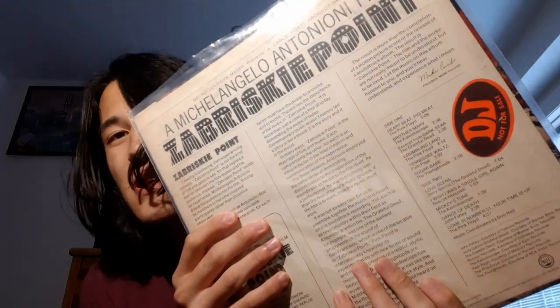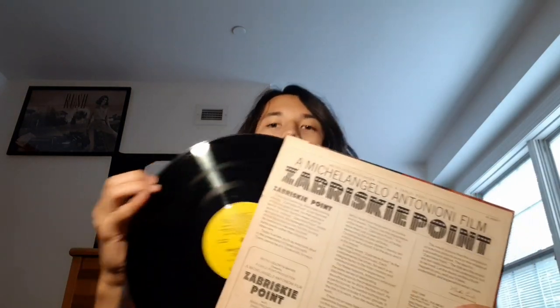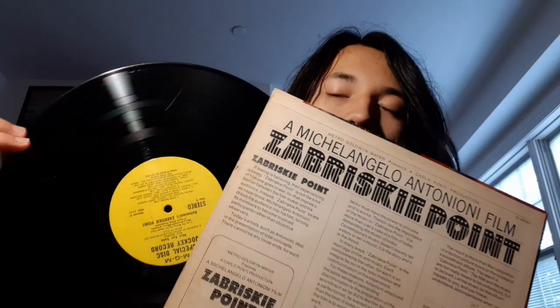Next is another one that just did not click with me, and it's a soundtrack, and a lot of soundtracks don't usually. This came from an eBay lot, along with a couple more. But this is Zabriskie Point. This is a yellow label promotional copy on MGM. I'll pull out the disc, because why not? Super clean, really nice copy.